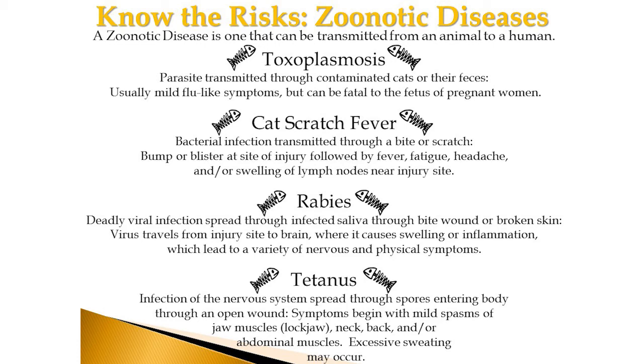Cat scratch fever. It's a bacterial infection transmitted through a bite or scratch. A bump or blister at the site of injury is followed by fever, fatigue, headache, and/or swelling of the lymph nodes near the injury site.